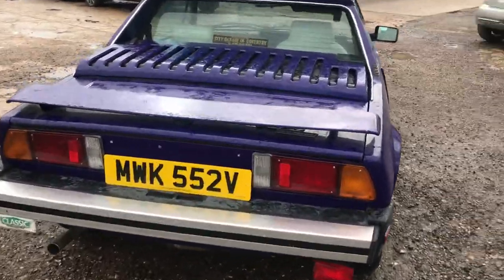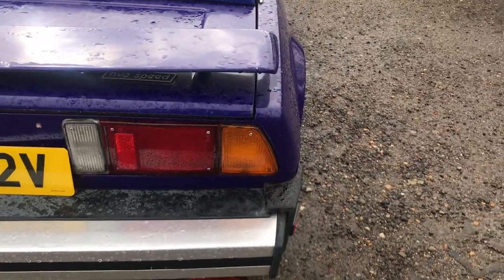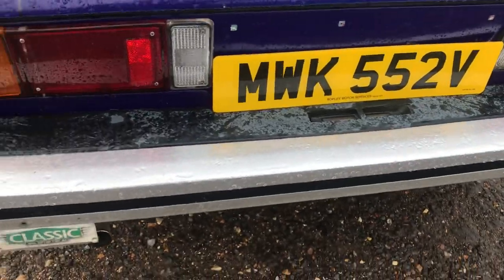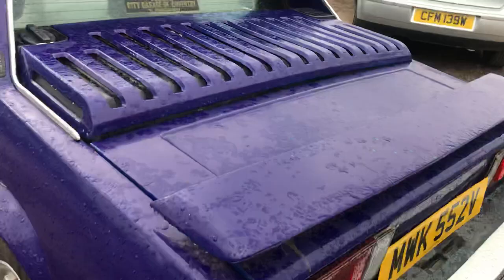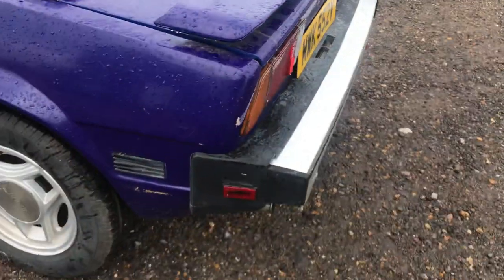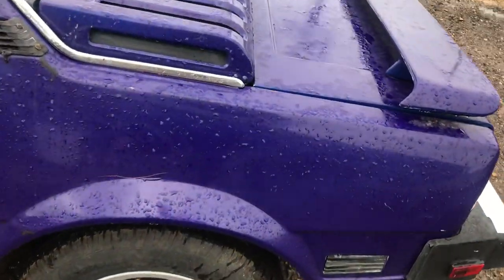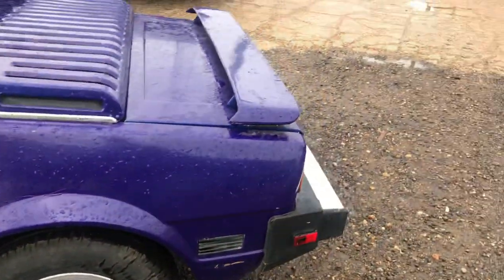Now I've just propped that number plate back on the back, but you can see it's a V-reg, so that's probably a 1980. You can have a look at the condition of the car as I move around it. That's a pretty much near perfect rear bumper. This is a wet day, so I'm afraid you're not seeing the bodywork in great order. But this rear panel does show scratches and damage to the paintwork.